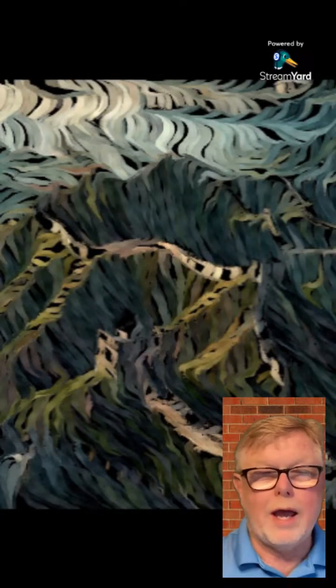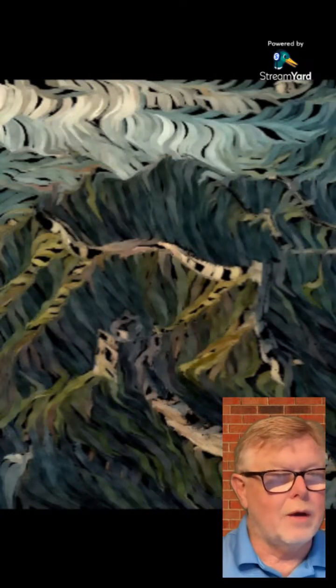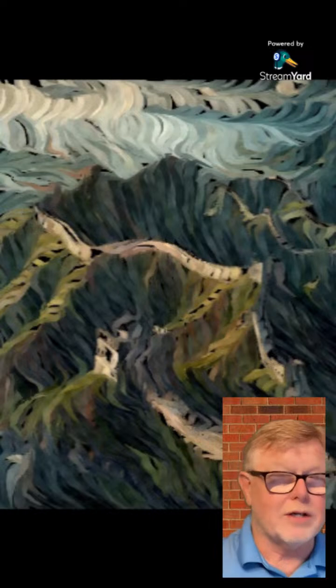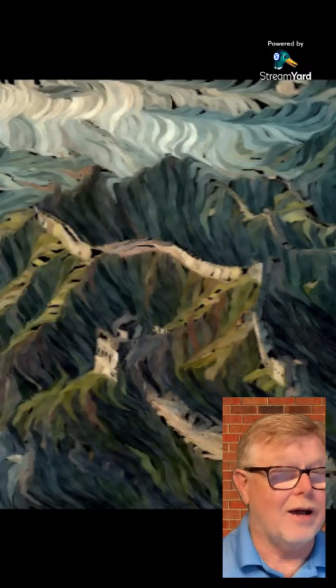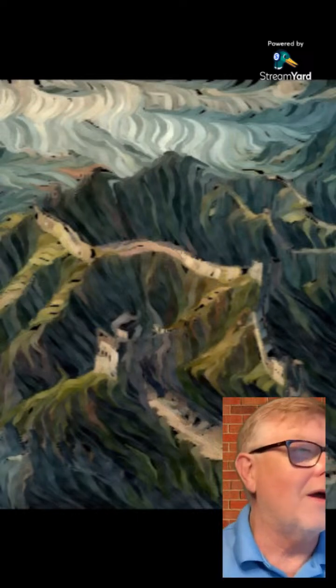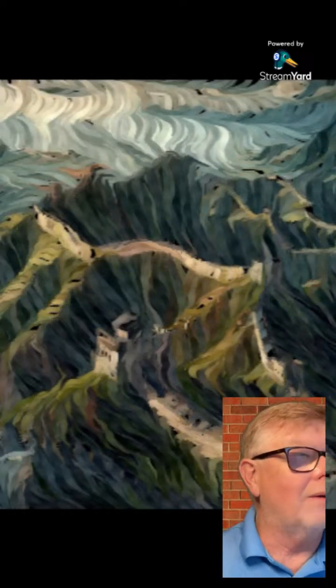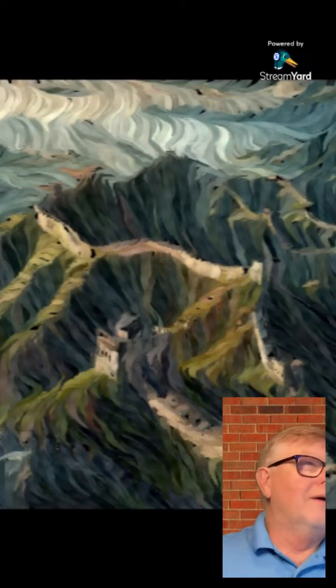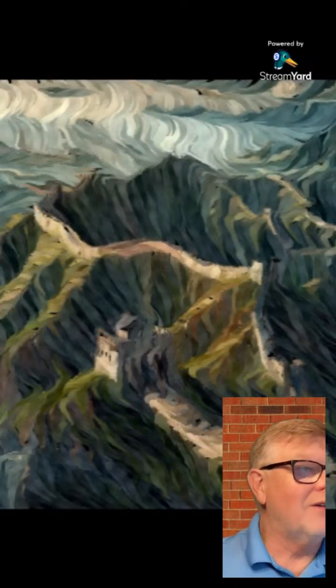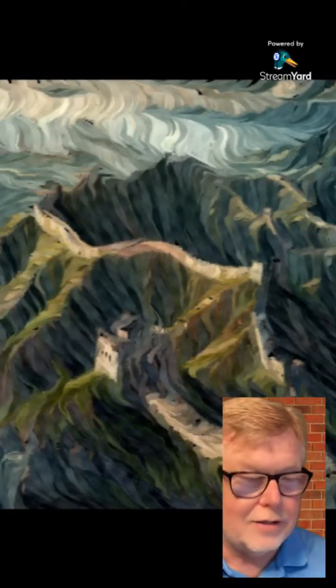This one is a series of fortifications made of stone, brick, tamped earth, wood, and other materials. It was built to protect against invasions from the north. It stretches over 13,000 miles across northern China. There we got some guesses. Oh, there we go. We've got it. I see a correct answer up there. Still time. If you haven't got it yet, you can still try to get it.